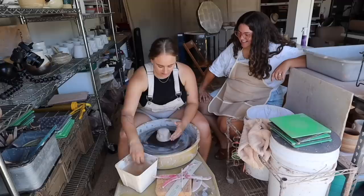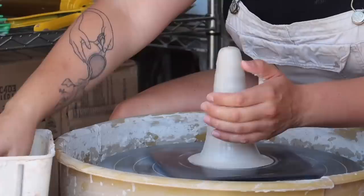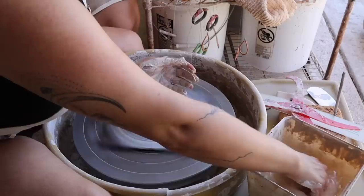Now the first thing I'm gonna do with this clay is cone it up tall, really squeezing. The reason we do this is to help get the clay centered, help the clay get moving. It's like warming up for a workout. Down. Water is really important here because otherwise the clay will stick to you and be too dry.